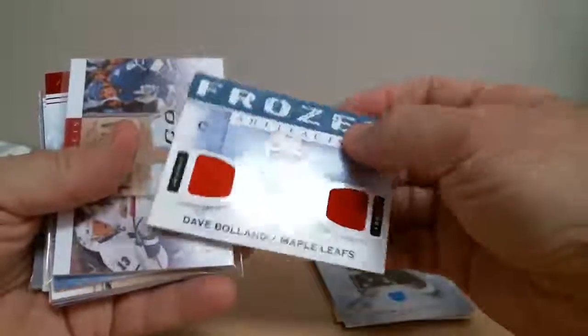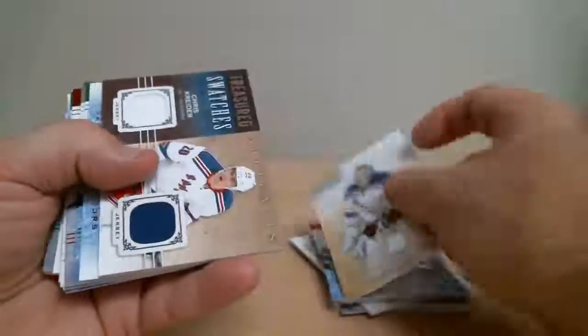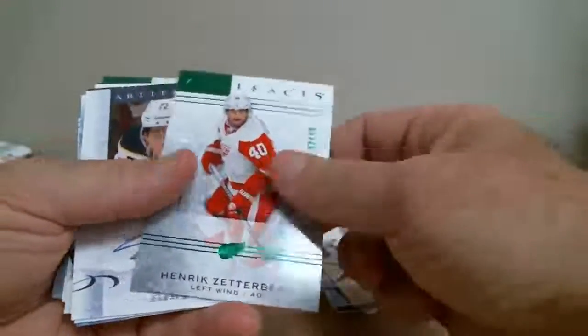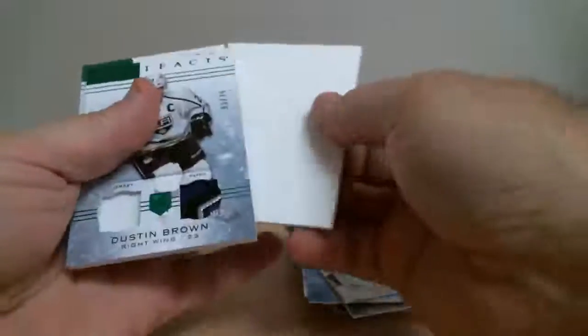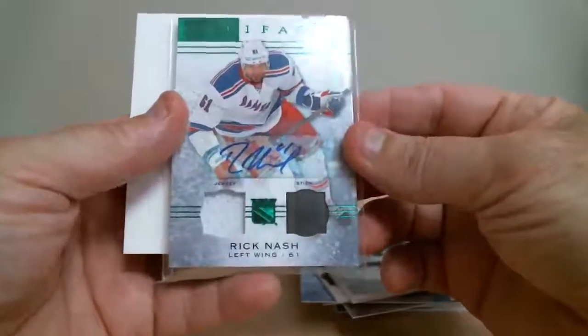Okay, so as promised, let's go back to our hits for a quick recap. So Colorado, dual jersey card. Let me use this aside here. Beauties. Put them on the bottom. Okay. Jersey card, Toronto. Beautiful, beautiful strap and stick for Toronto. Rookie for Toronto. Jersey card, Rangers, rookie Predators, rookie Predators, rookie Predators. Auto for Sabres, rookie Colorado, rookie for Predators. Jersey card for Kings. Beautiful patch card for Kings. And our stick and jersey auto out of 8 for Rangers. Oh, 3 great cards in there.